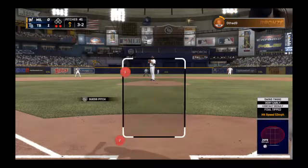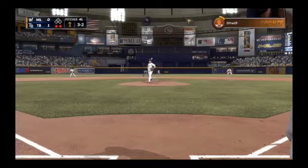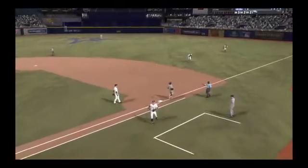And he swings on top of one here and chops it foul right at home plate. Into the windup, ready with the payoff pitch. Bounced to first. Played on the backhand. And he is out on the tag.